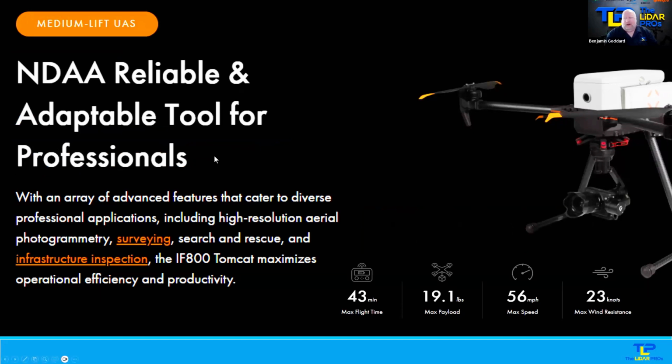Moving over to the Inspired Flight 800 Tomcat, a new drone that just came out in the last couple of months. Again, about a 40 to 45-minute flight time on it. This is a quadcopter now, designed to lift a little bit less weight. I actually have the wrong data up here for this one. This copter will lift, I believe it was 8 pounds, 9 pounds.